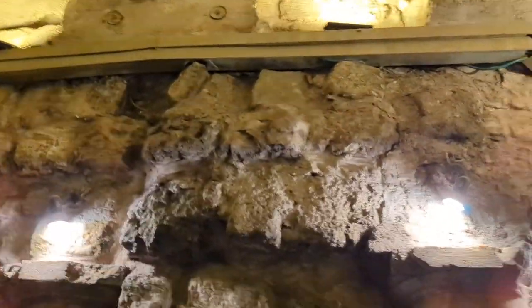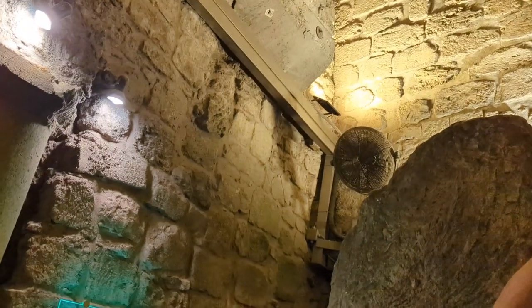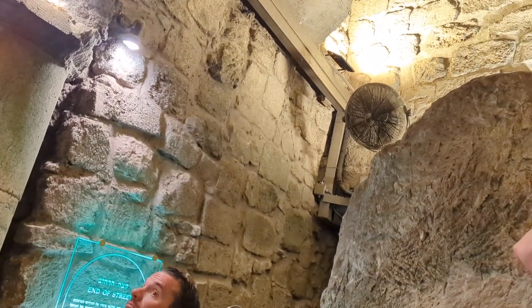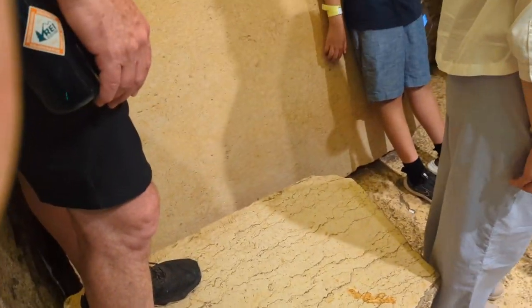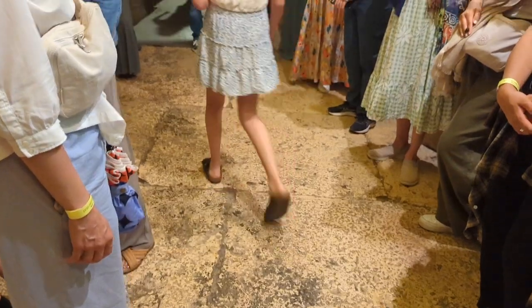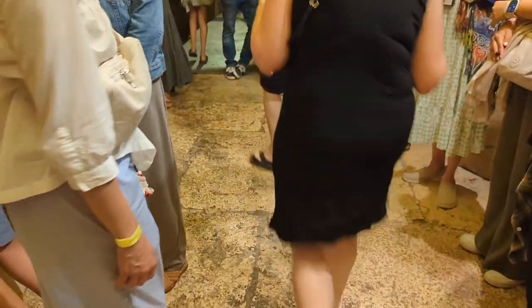Why is that? Every great building project needs a great builder. With the death of Herod the Great, the expansion ended. There's really no reason in the world for these people not to assume that Jesus himself would have walked on the same street. Where I'm pointing now is open area.